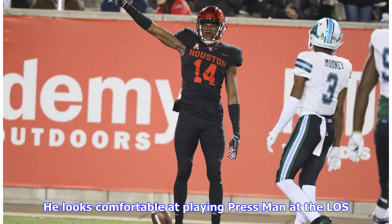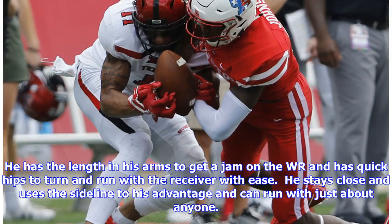He looks comfortable playing press man at the line. He has the length in his arms to get a jam on the WR and has quick hips to turn and run with the receiver with ease. He stays close and uses the sideline to his advantage and can run with just about anyone.